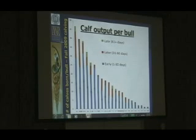And we often see this huge discrepancy in the number of calves per bull. For sure, if you've got young bulls out with old bulls, you'll see that the young bulls are not getting their fair share bred.